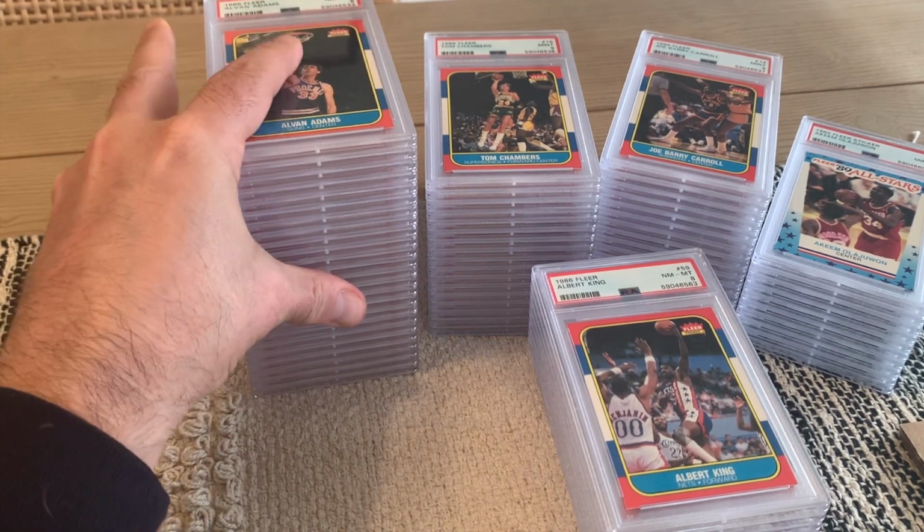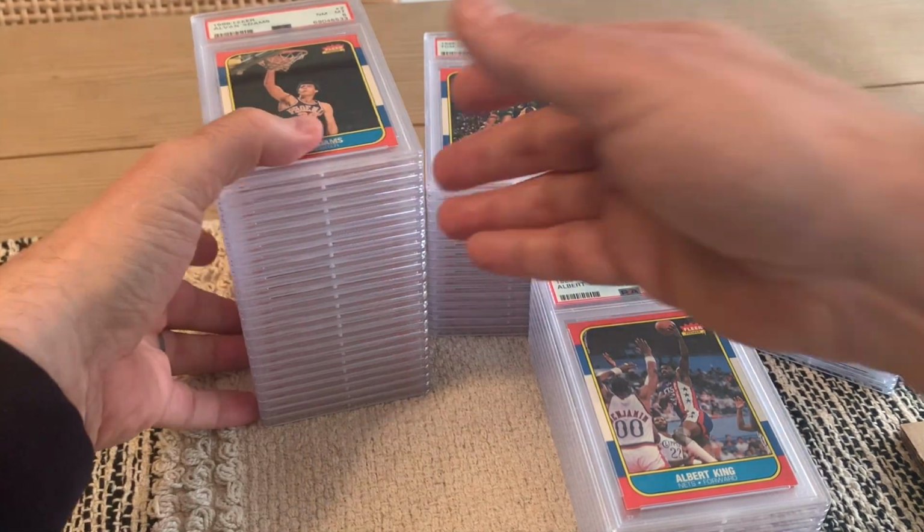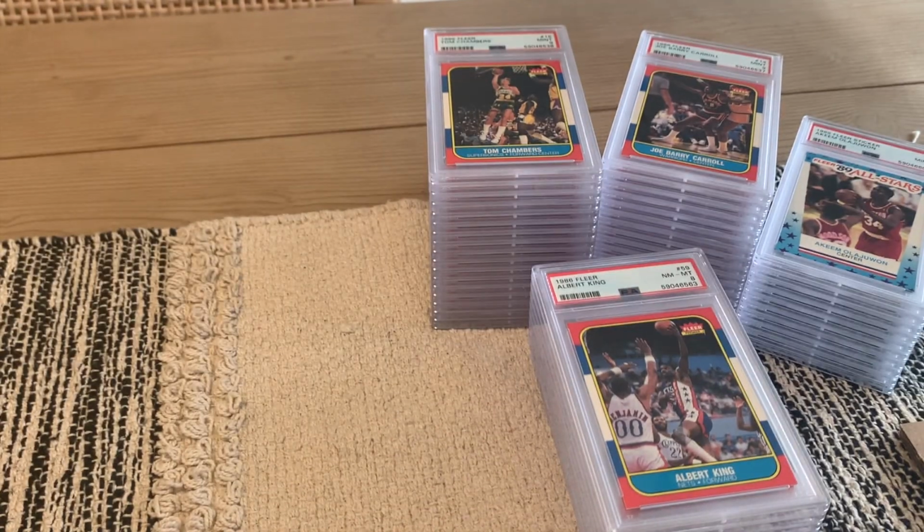So now let's get into this pile. We're gonna roll through these. We got about 75 of these to get through. You'll see some really cool stars in here, but a lot of these are commons.